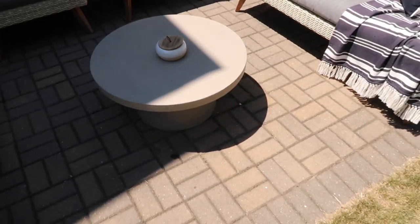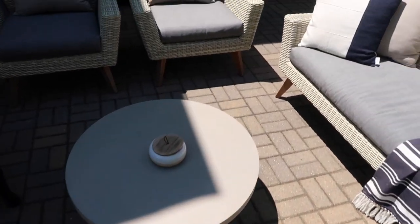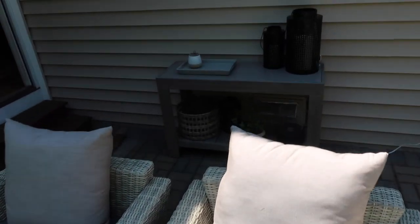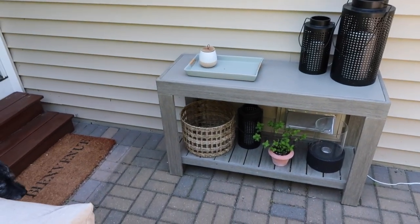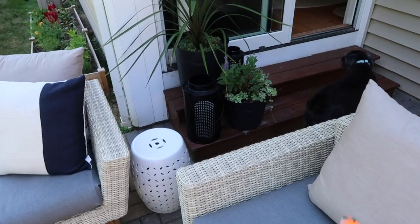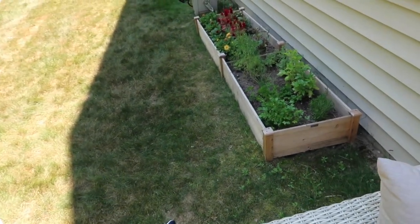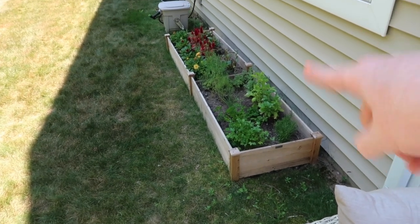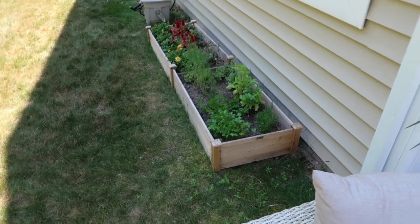Then we upgraded our coffee table. This is from West Elm and it's concrete. And then we got the matching concrete buffet in the back. All of my lanterns are from Target. The tray is from Target. All of these planters are from Target. And then over here, I'll link this bed. It's really nice. And I have a cut flower garden and herbs going really well. We'll dive into that maybe later this week because it needs a little cleaning up.